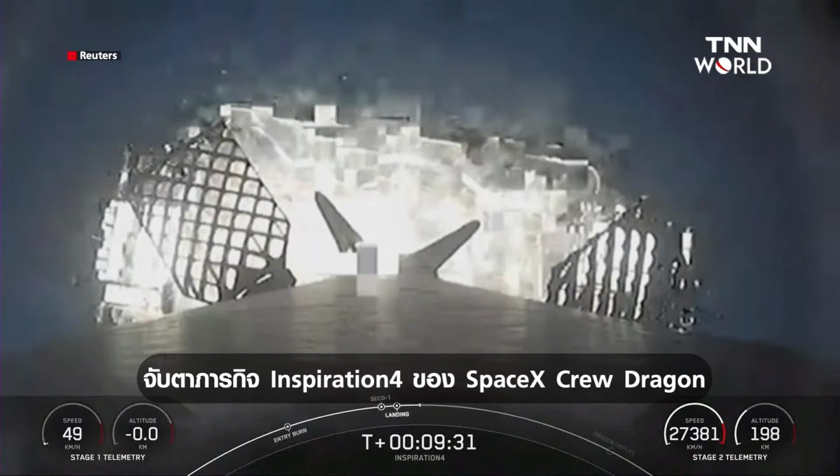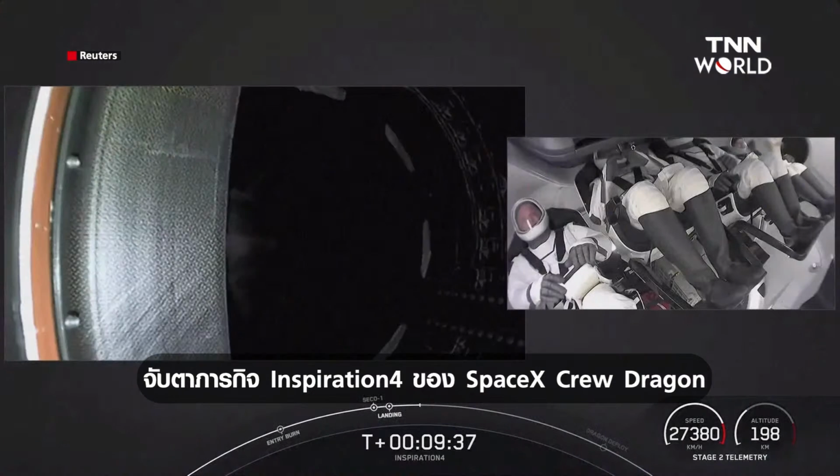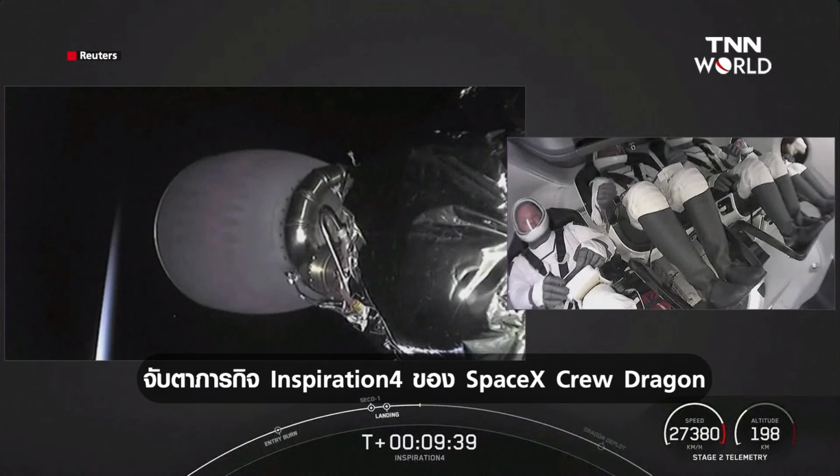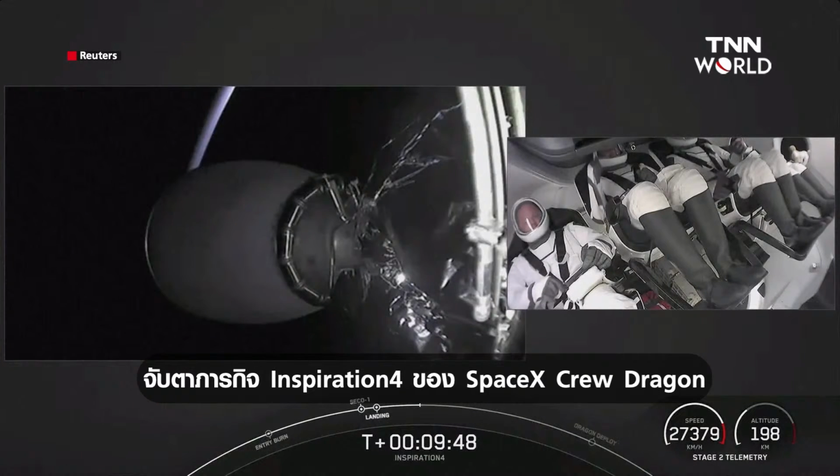Right to the doorstep of an exciting and unexplored frontier. A few have come before and many are about to follow. The door's opening now, and it's pretty incredible. Stage 1 landing is confirmed. Dragon SpaceX, launch escape system is disarmed. And you can hear they're excited.